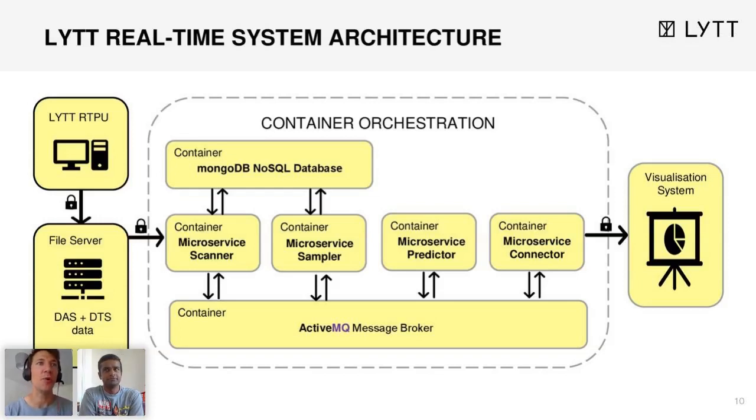Yeah, I think so. I think we all know now what happens when a new file arrives in the cloud. But one thing people might be wondering is, why do we need all these separate microservices and message brokers? Why can't we just run all the different parts as a single process? That's actually a very good question.